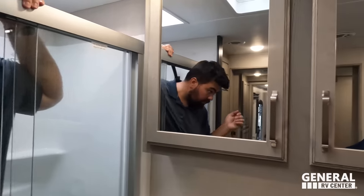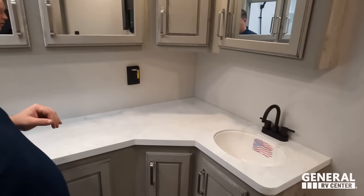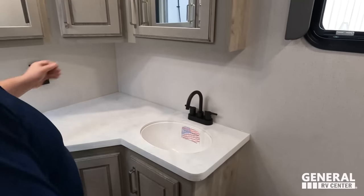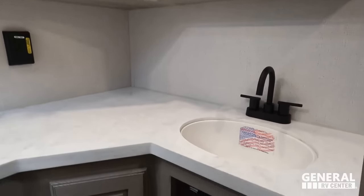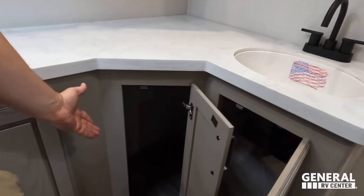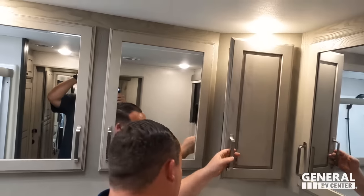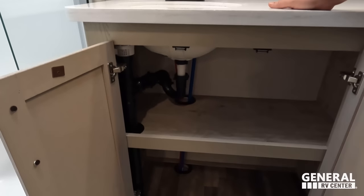Well, right over here, we have a bathroom that Jen would freaking love. She would. This would be Jen's, and that'd be mine. There you go. Right over here, the medicine cabinet. Nice storage below. More storage below right there. Huge storage. Another medicine cabinet there. GFI, power, and all that good stuff. More storage there.